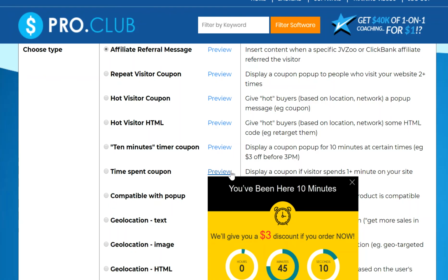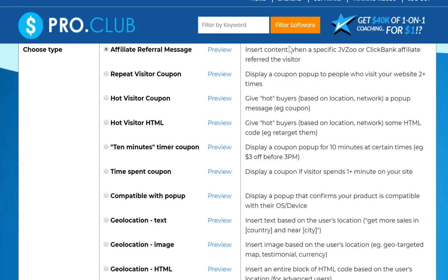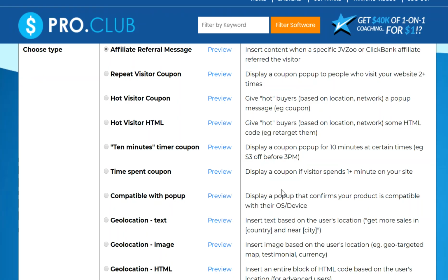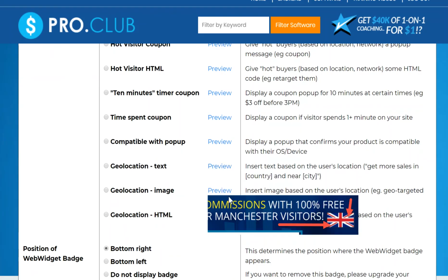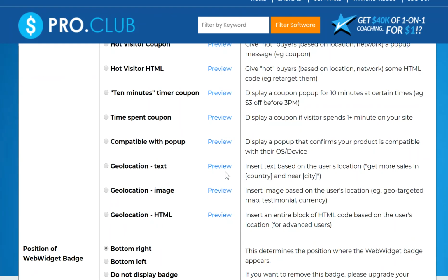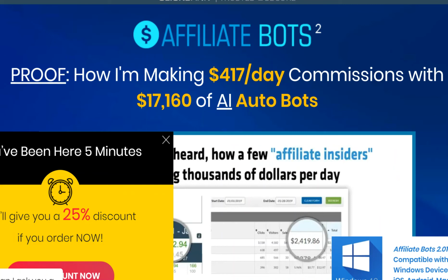We have time spent, which basically does the same thing. Depending on how long a person's been on the site, they'll see a pop-up which says, you've been here for a few minutes. We have a compatibility pop-up which will display if your product is compatible with a particular OS. And then we also have the geolocation pop-ups from traffic bots, which allow you to insert text, images and HTML for specific user locations.